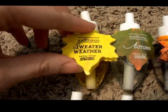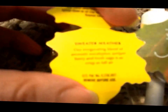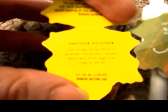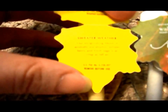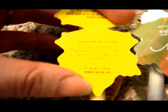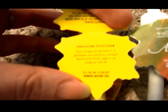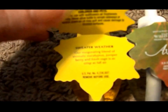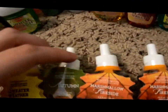So, starting off, we have Sweater Weather, which I've never bought or had. I've heard about it before, but I've never bought it. So let's see if it'll focus for me. I'll just read it for you. It says Sweater Weather, our invigorating blend of aromatic eucalyptus, juniper berry, and fresh sage is as crisp as fall air.